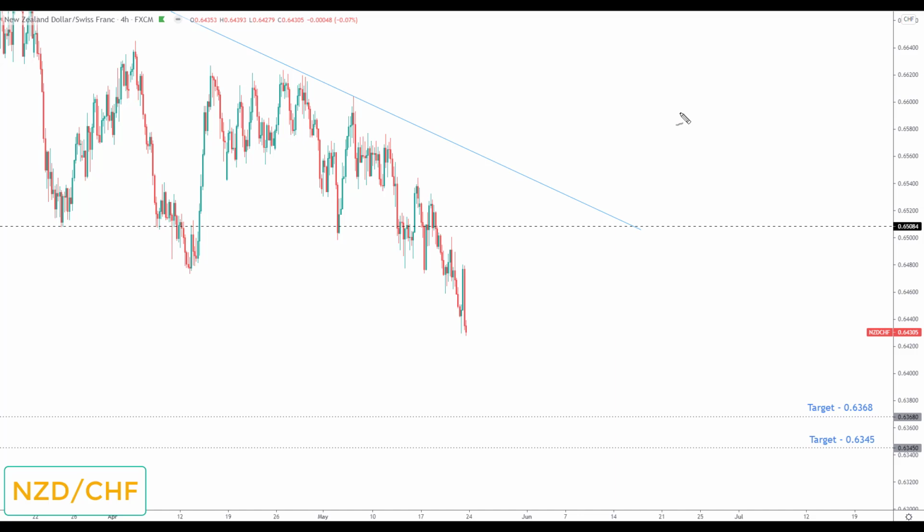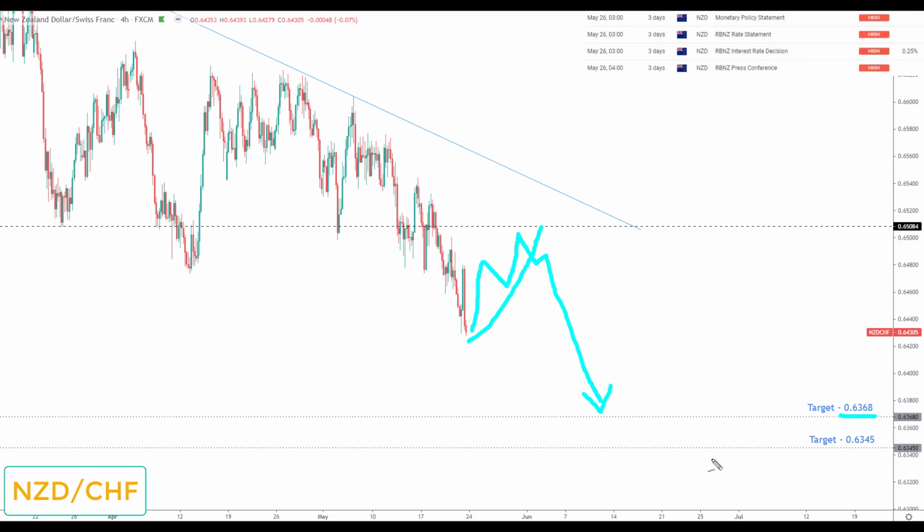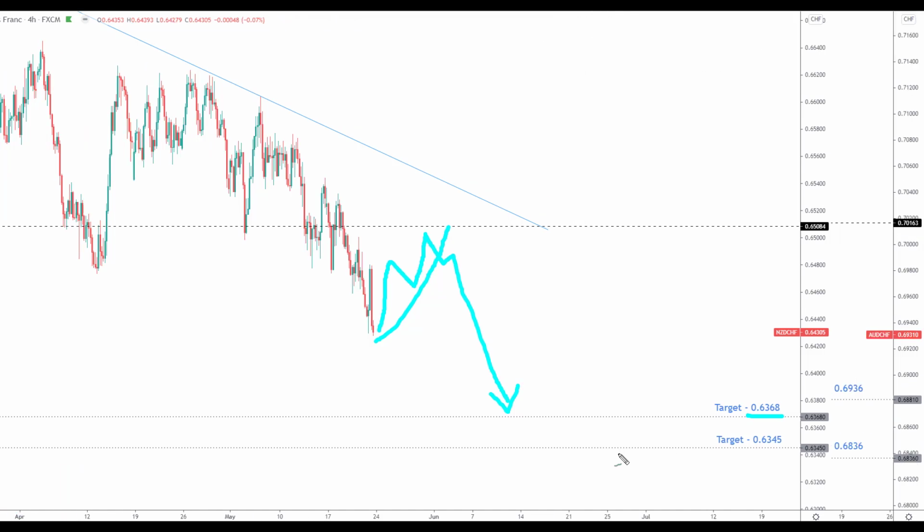Starting with New Zealand franc, you can see we've broken out of this consolidation. We are trending to the downside, and we've tested the lows here, and we have this kind of descending triangle pattern. So very simply put, going into next week, any pullback towards the 0.6508 will be viewed as an opportunity to look for bearish setups down towards the next key of support to the downside and the target set at the 0.6368. Just bear in mind, we do have an interest rate decision coming out of New Zealand next week, so it could get a little bit volatile around that time.